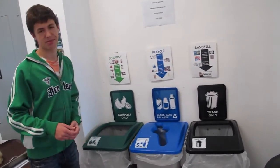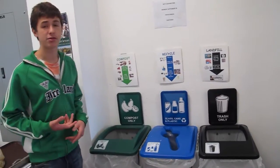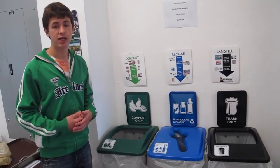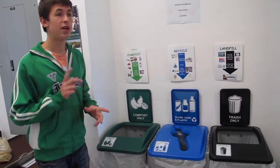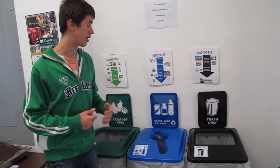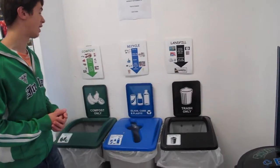First, we have the compost bin. Most of that's just food scrap and paper materials. If you have a milk carton with milk left in it, you can toss it in the compost bin. If your milk carton's empty, moving on to the next bin, you toss it in the recycling.